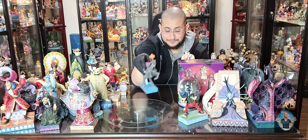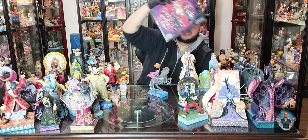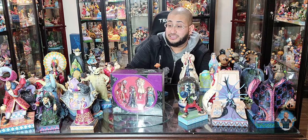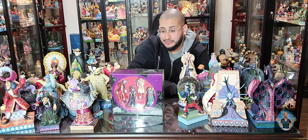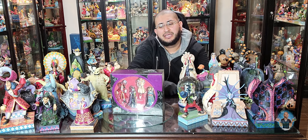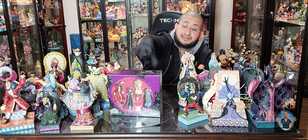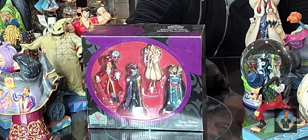We also have what many are sought after, this piece right here. It is the Disney Villains Holiday Ornament Set. Probably one of the most expensive ornament collections Jim Shore has ever made. Not that it was when it launched, but it has become. Now this piece, when it launched, it was about $80, I believe. As you zoom in, it's the Evil Queen, Captain Hook, Maleficent, and Cruella. This piece launched the same time the Villain's Castle launched, that same year. Oh, people want this piece.